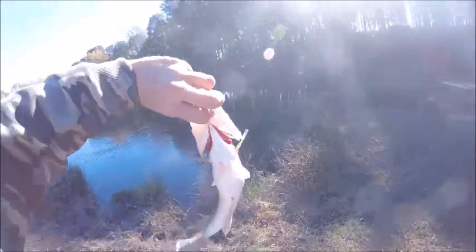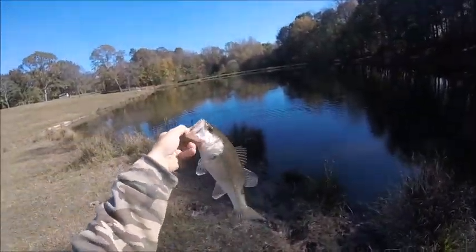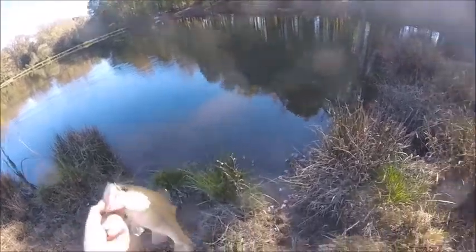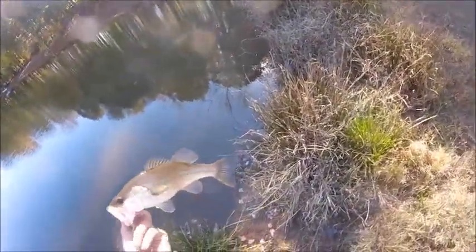At least this one's got a belly, you know? Okay. That's a pound. I'll tell you that, that's a 1 pound fish, I would say. Anywhere from 15 ounces to 17.